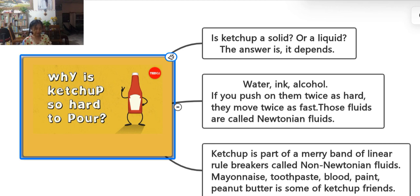One time when I was at the cafeteria with my family, my mother told me to pour the ketchup that they give to us in the box so that she could enjoy the fries, because she loves ketchup with fries. Well, I started to use the ketchup bottle and pour it. The first time I squeezed the bottle, nothing came out. So I squeezed super hard.